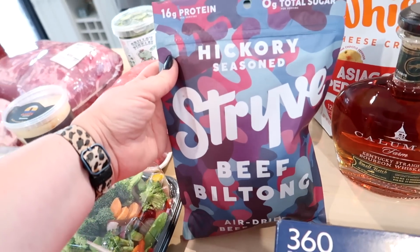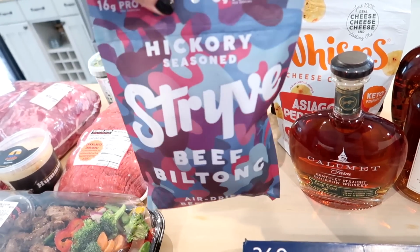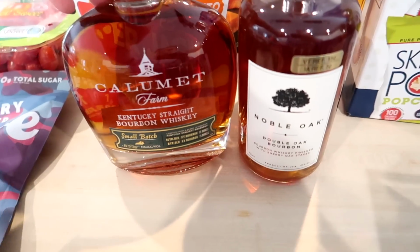I got some of this hickory seasoned beef biltong. This is the Strive brand. You can also get this at Walmart. It's really good if you like beef jerky. I would recommend it.